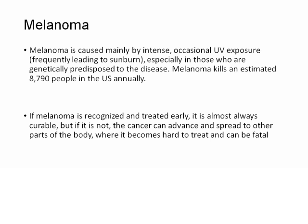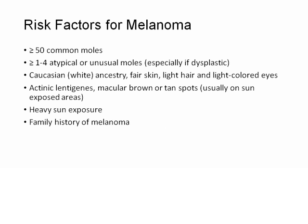Melanoma kills an estimated 8,790 people annually in the United States. If melanoma is recognized and treated early, it's almost always curable, but if it's not, the cancer can advance and spread to other parts of the body where it can be really, really hard to treat and be fatal. So what are the risk factors for melanoma?